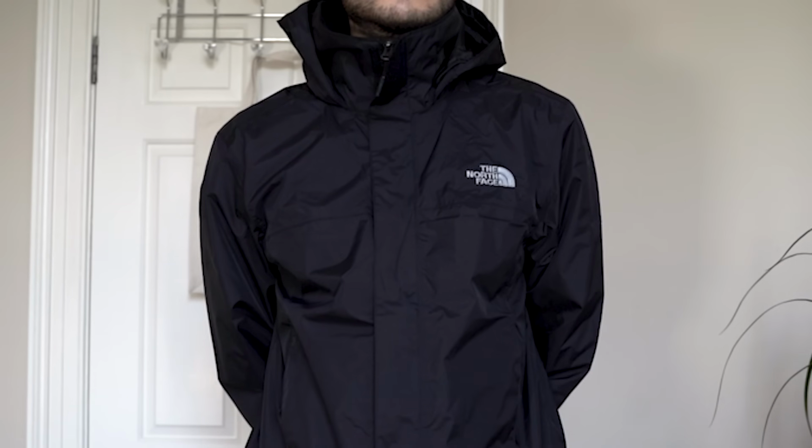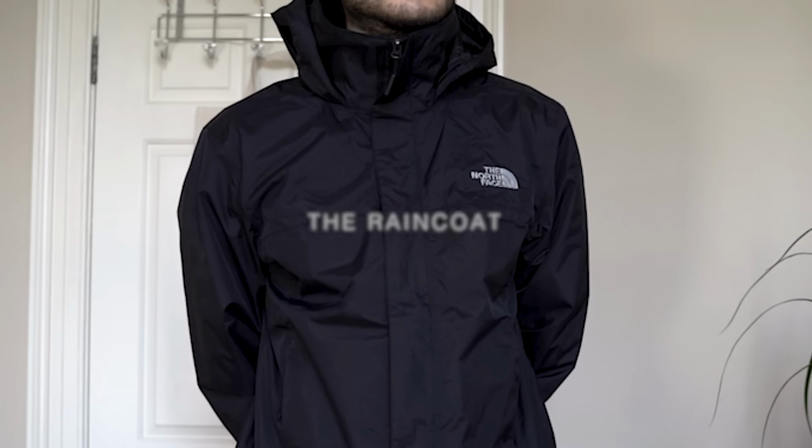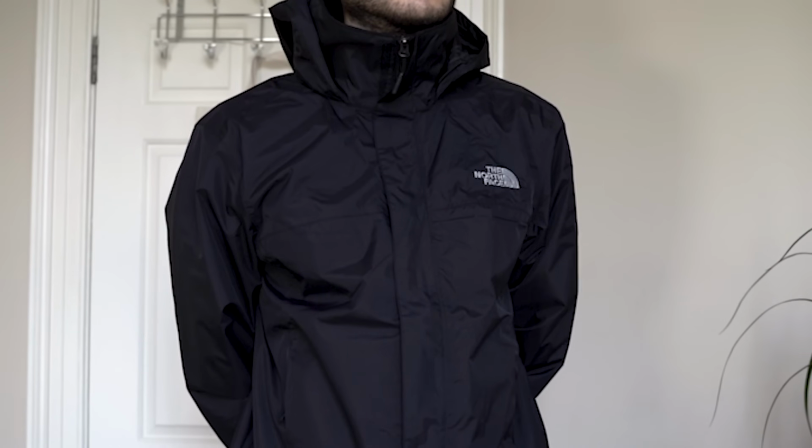Uniqlo also has some really decent options when it comes to down jackets or puffer jackets. I've owned a few in the past, and they do a great job at keeping you warm. On the rainy days, I think we need something to protect us from the rain, so a raincoat and a rain jacket might be a good idea. So that's what we're going to talk about next.